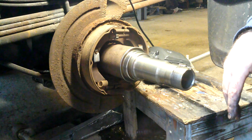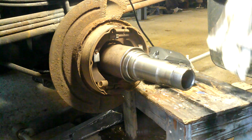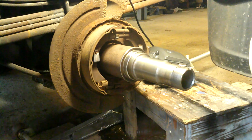I don't really understand why people spend so much money on brake clean and they use it for everything but brakes, but it is what it is, I guess. But you don't need it. You can wash all this off with water. Now this is flaky stuff. You'd have to chop that with a screwdriver or something.